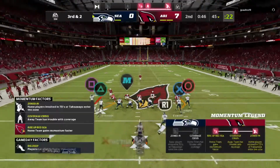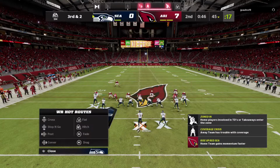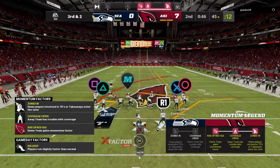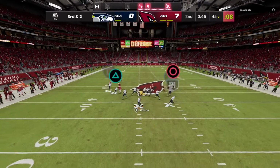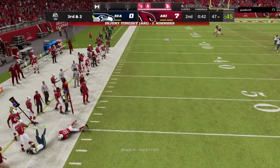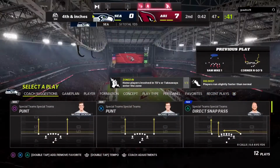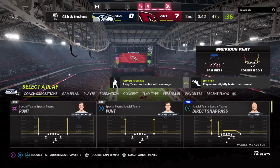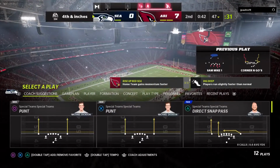After the incompletion, here now, 3rd and 2. Wilson. That's taken in by Eskridge, complete. Well, it wasn't a big strike, but that completion put them in really great range. What do we have now, 4th and inches? Yeah, it's not more than a half a foot. You know what I would do here? You would always go for it. I'm one of those guys.